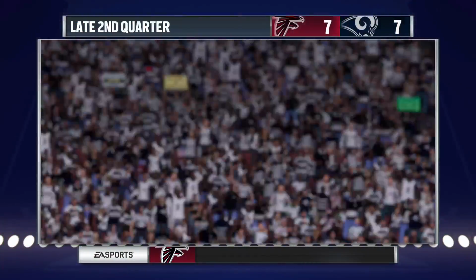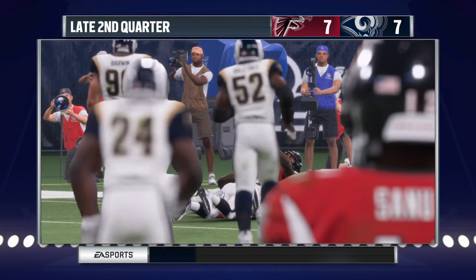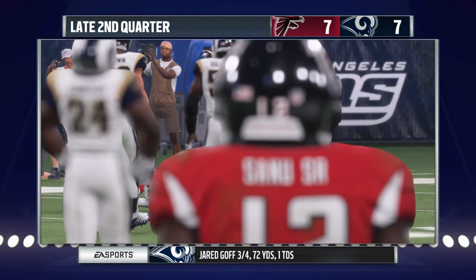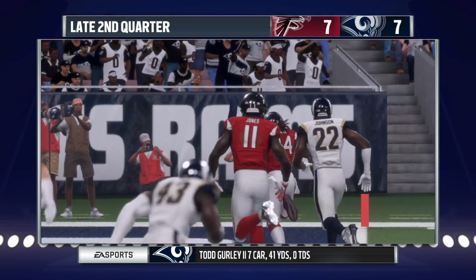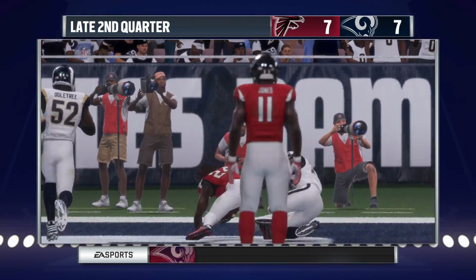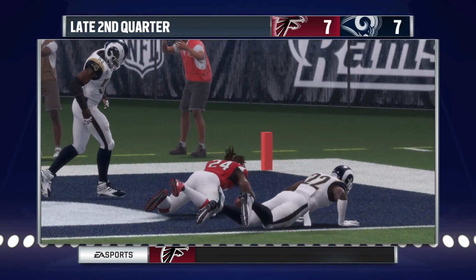Falcons now late in the second. It's going to be Ryan to Jones on the deep ball. And he'll eventually be brought down, but not before getting to the 37-yard line. Staying late in the half, Freeman's able to haul in the contested pass. And he finds his mark for the score. Falcons up by a touchdown.